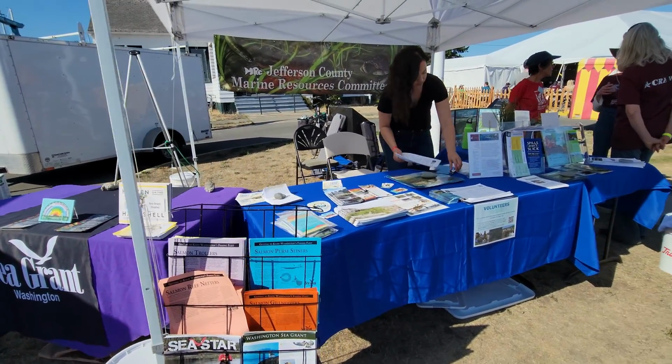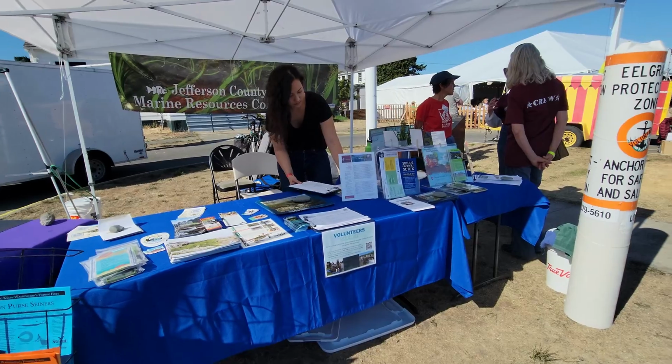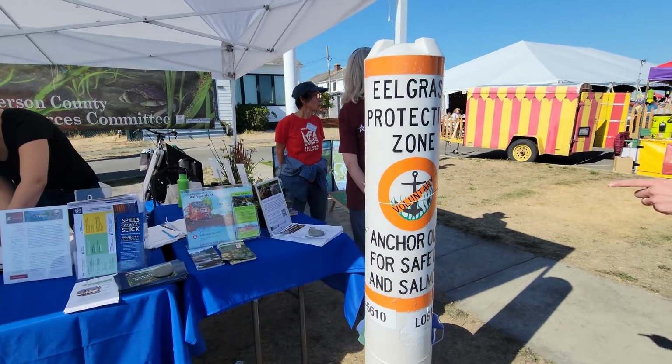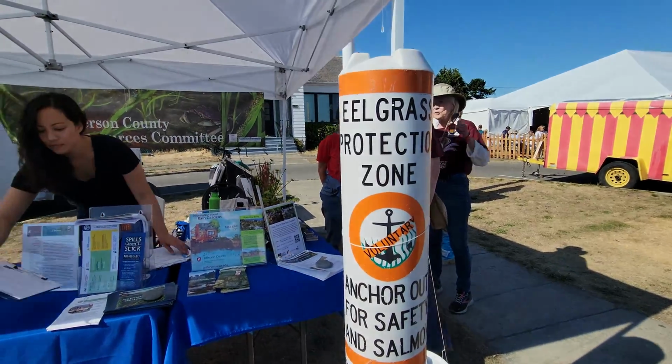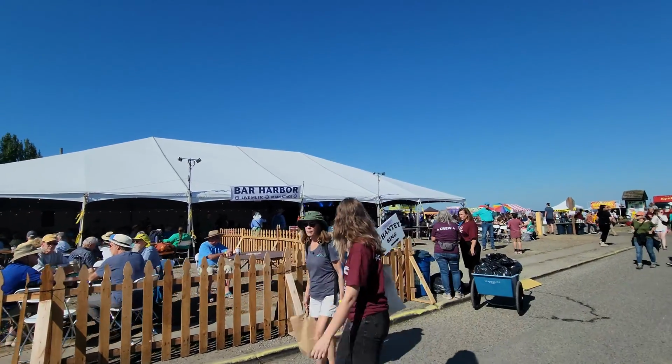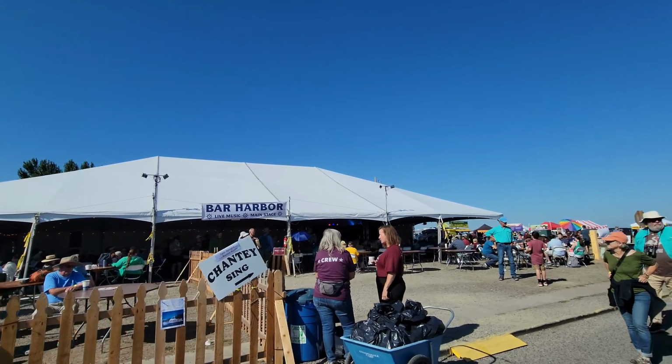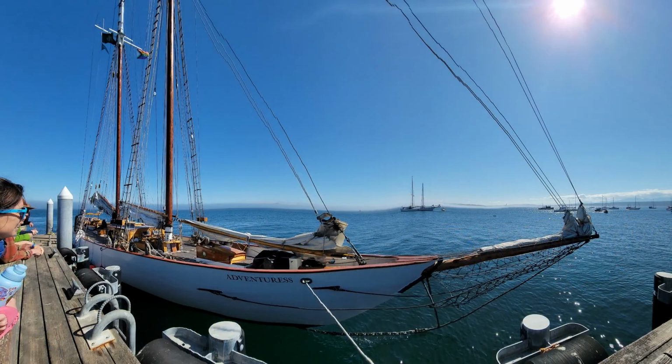We found another Sea Grant booth. It's always fun to check out the resources that the local Sea Grants have, because each of them is a little bit different depending on where they're based out of. Now, at any festival, as you might expect, they had an area for music and a place to sit down and enjoy the food that you might get.